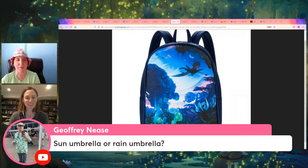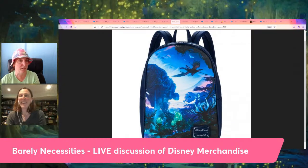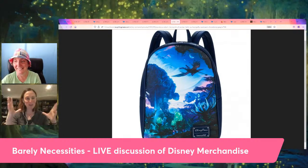Sun umbrella or rain umbrella? I think it's designed to be a rain umbrella, but I would happily use it as a sun umbrella because it is really beautiful. I didn't even look into that. I just assumed from the way it was shaped. I know there are sun umbrellas, but the first thing I thought was rain. Yeah, totally. I didn't look into it to see if they specified one way or another. But that's a good point. I think you can use it for both.